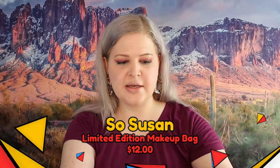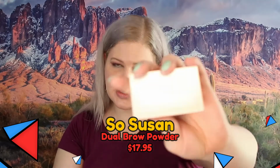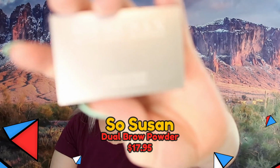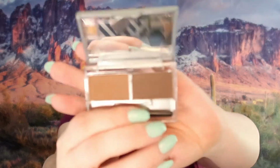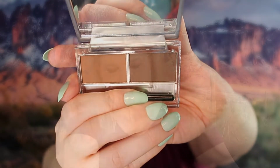Going right on in, first thing we pull out is this dual brow powder. This is from So Susan. This retails for $17.95. Did not want to pick up, but let's go ahead and open it so you can see what it looks like. These are shades that I'm going to use, so that is what it looks like.